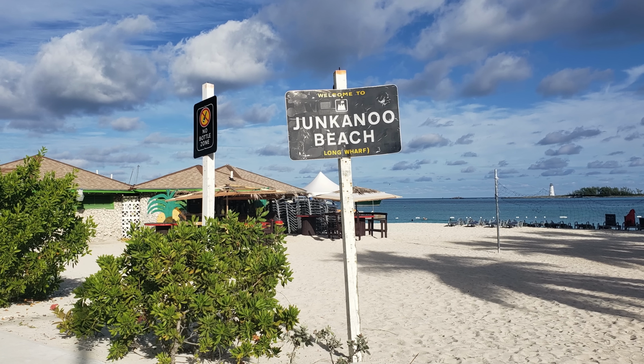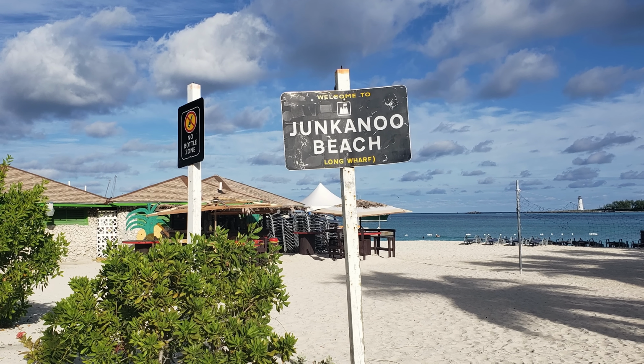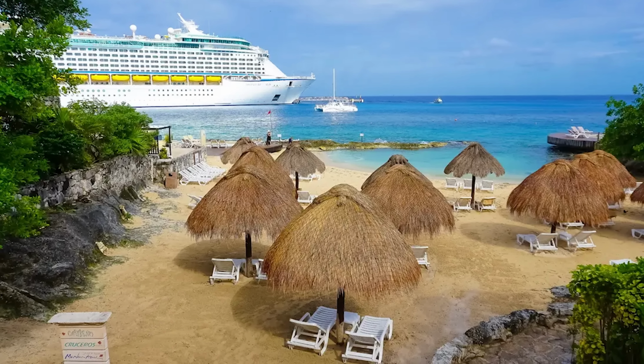There are a few easily walkable beaches in select Caribbean ports. In Nassau, Junkanoo Beach; in St. Martin, Great Bay Beach; and in Cozumel, El Cid La Ceiba Hotel has beach access.